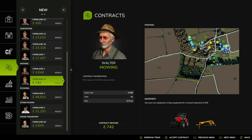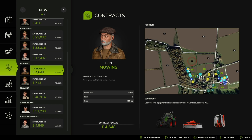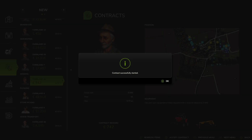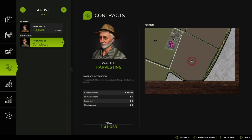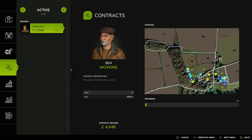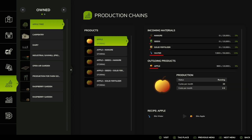I mean, that can get done. That's right next to us as well. We'll take that on. Oh yeah, 30 grand from that. 41 from that. That's a brilliant amount of money in.